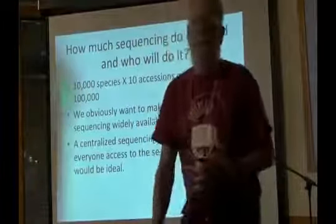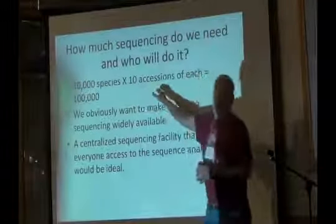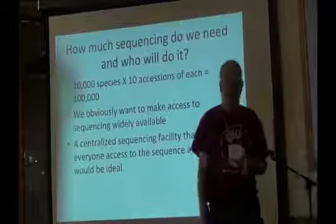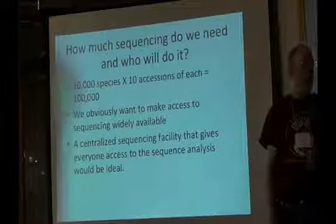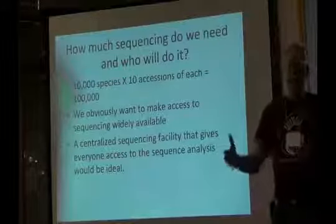How much sequencing do we need to do? So if we do have 10,000 species, if you just got 10 accessions for each one, you'd be looking at 100,000 sequences. And I think 10 would be sort of a minimum that you want to maybe capture whether that thing is one entity or many.